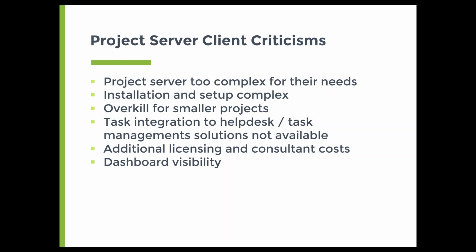And they found that with Project Server, the installation was too complex. It seemed like an overkill for all of those different projects, and also just setting up the permissions for different project managers from different teams to start allocating resources and setting up budgets and all the rest just was too complex for their needs. I'm not saying that that's always the case with Project Server, and I think if you've got the right consultants in place, it's a great choice in terms of a project management tool. But from what we were seeing with clients, to them it was just too much.